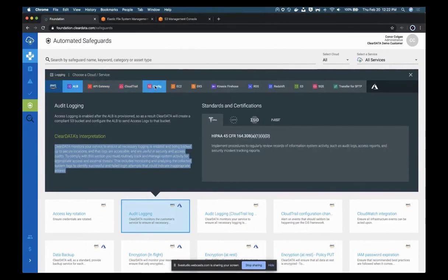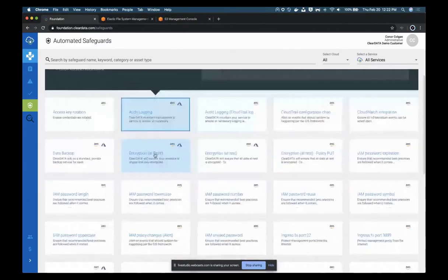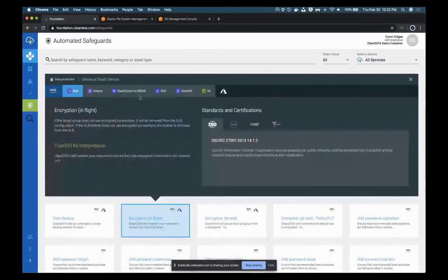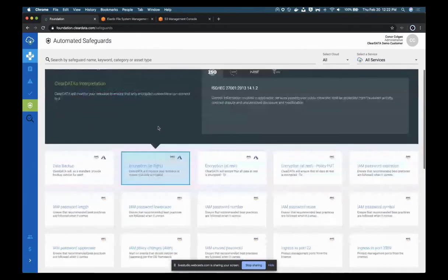If we look across the top here, these are all the AWS services that the audit logging safeguard applies to. If I click the Azure logo, this is all the Azure services that this applies to. And in the next few weeks, we'll have Google in here as well, so that all of these safeguards can map to all of these services. And that list goes all the way down. So we think about encryption. Where does encryption apply for Amazon? Where does encryption apply for Azure? This is really powerful because it can say, here's all the CFRs that I'm meeting. Here are all my interpretations. Here's exactly how I'm solving for that compliance.